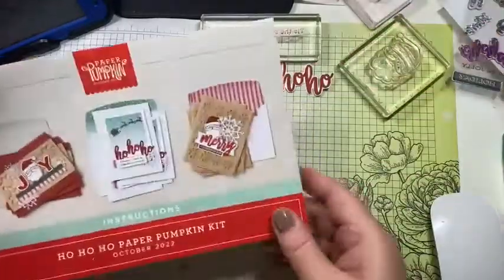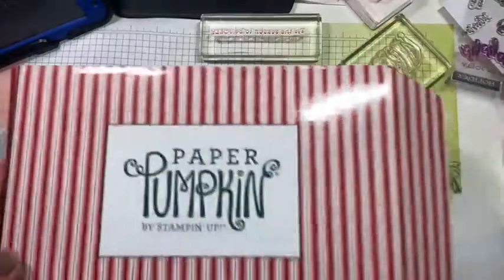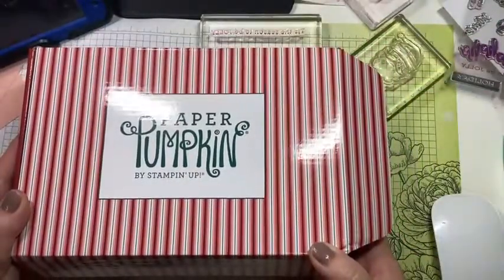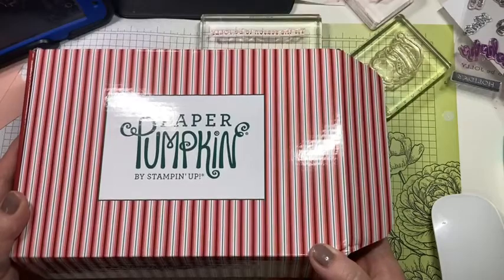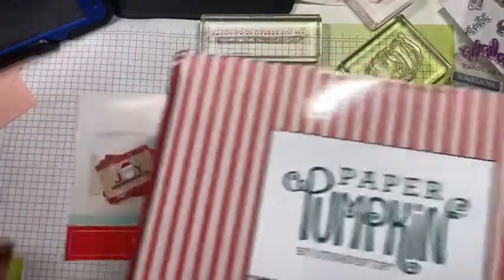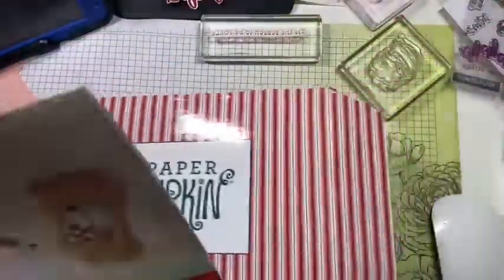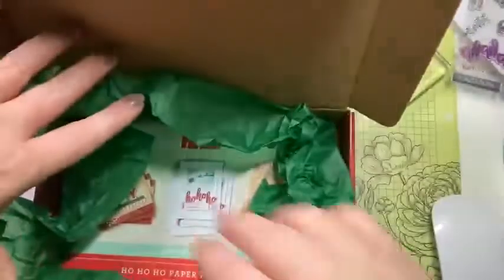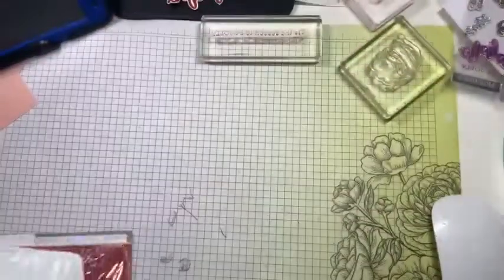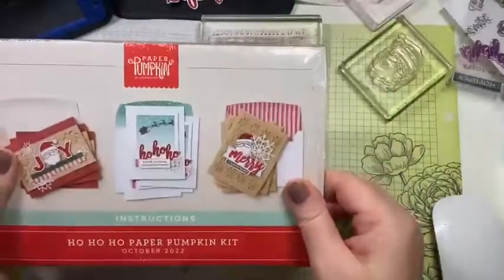All right. So this month's Paper Pumpkin, for those of you that do not know what Paper Pumpkin is, it comes like this every month to your, hey Laurel, delivered straight to your home. I actually got 2 of these kits, so when you open it, you get a cute little package. You get everything you need to make these kits. So this is a brand new one because I needed to get a refill.